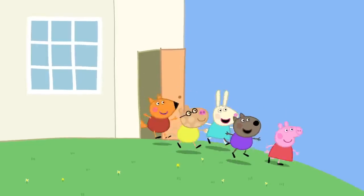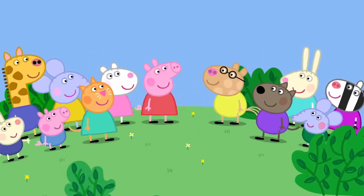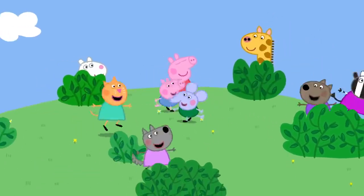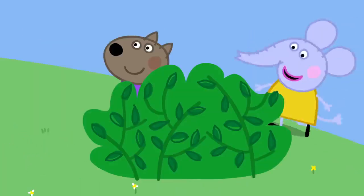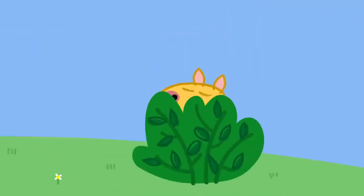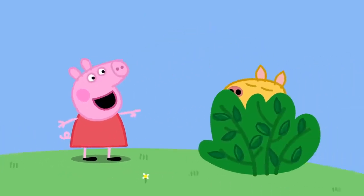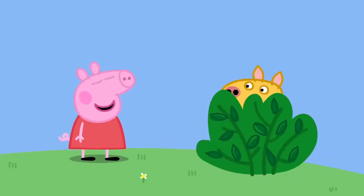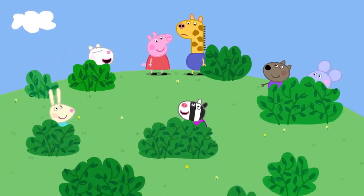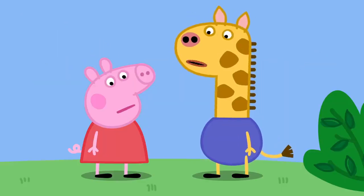It is playtime. Let's play hide and seek. Okay. One, two. While Peppa counts to ten, everyone must find a hiding place. Seven, eight, nine, ten. Ready or not? Here I come. Found you, Gerald. Oh, you didn't find me. Or me. Or me. I always get found because I'm so tall.